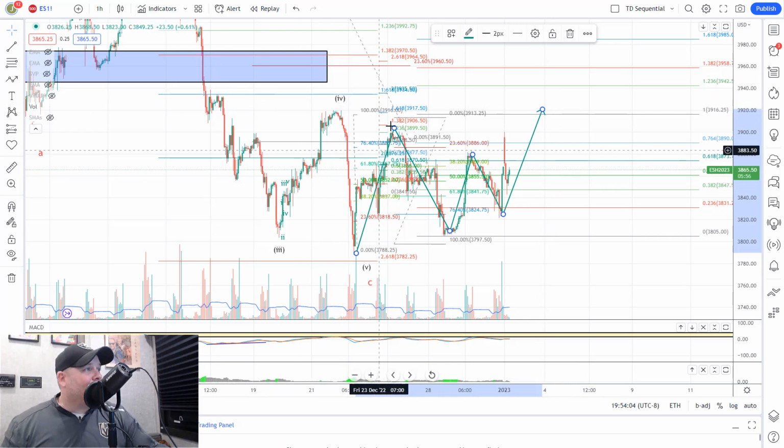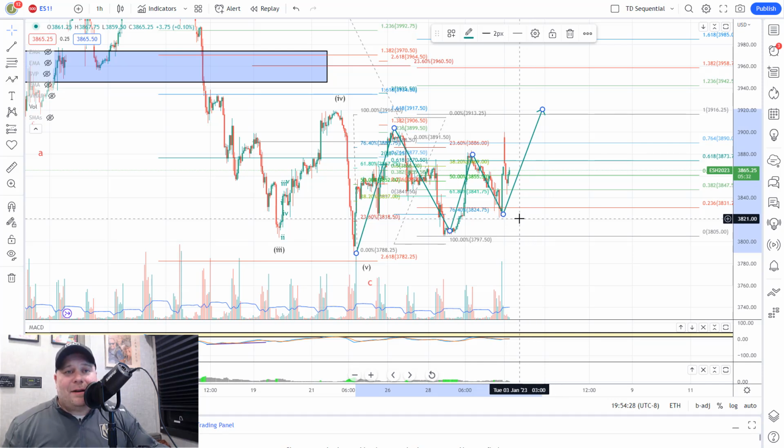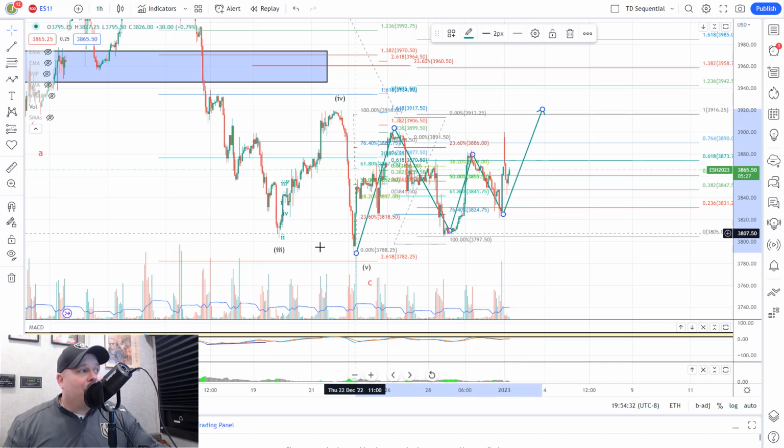So how that counts is this move up is a 1, this move down is a 2, then you got 1 of 3, 2 of 3, and you'd be looking for 3 of 3 up toward that 39.42 area. So what we're looking for from a bullish perspective, as I said, is a pushback over the gap up high that we got, as well as holding this low. If they break the low from last week at about 38.2175, that opens the door for the bears to push us down to the lower end of the 3,700 range to make a lower wave 5 and restart the process.